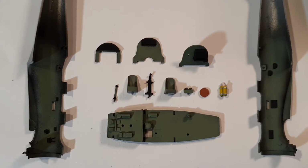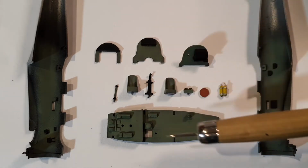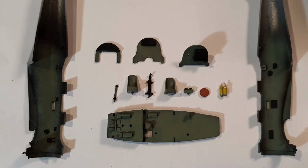Anyway, as you can see, the cockpit parts are now all painted. However, just because they're painted in their correct colours doesn't mean that they're finished. We still have quite a bit of work to do before the cockpit is ready to be put together. The next step is to bring out the depth of all these 3D objects.